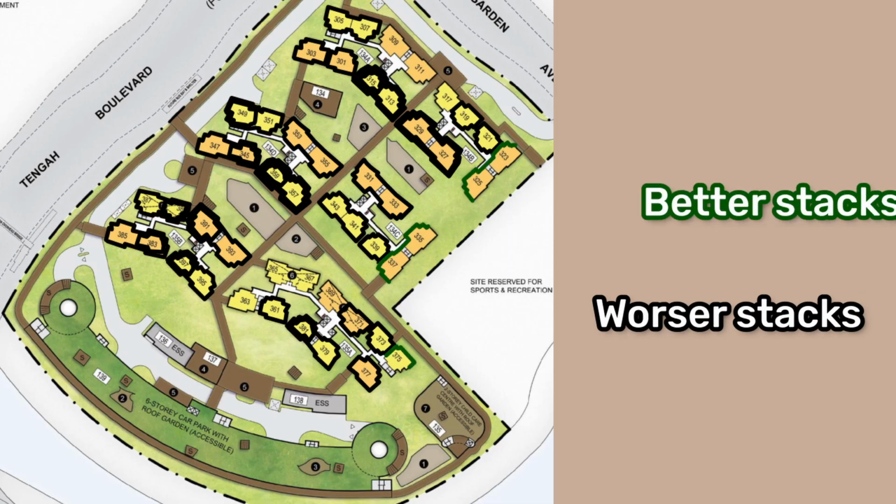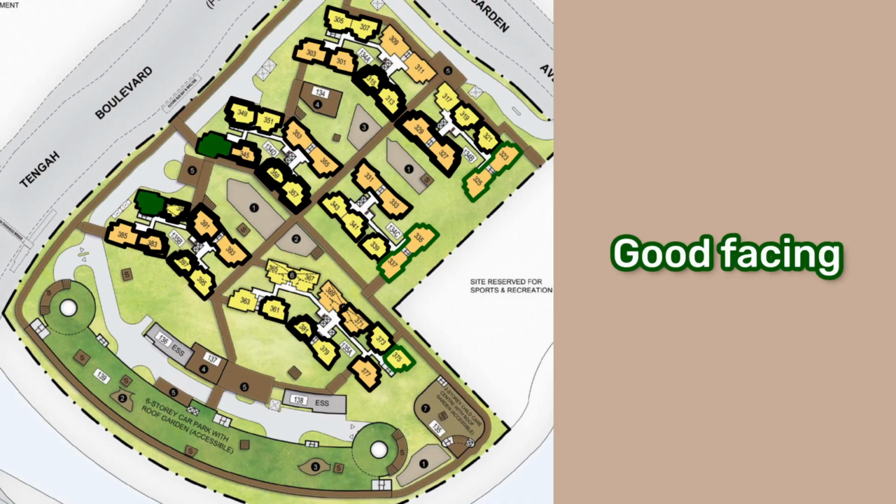Highlighting my favorites would be these stacks over here. It's unblocked for now, and you get a pretty water view soon. These two are also not too bad. They have a really good facing and are pretty close to the bus stop as well.